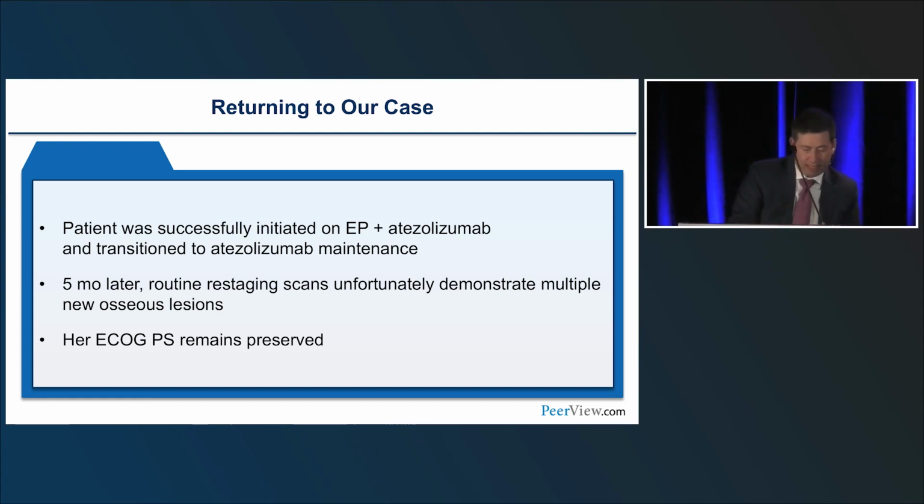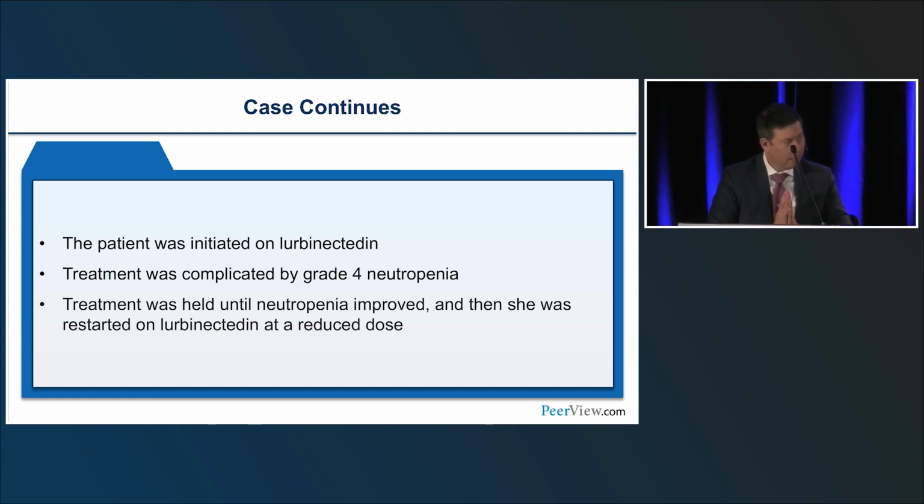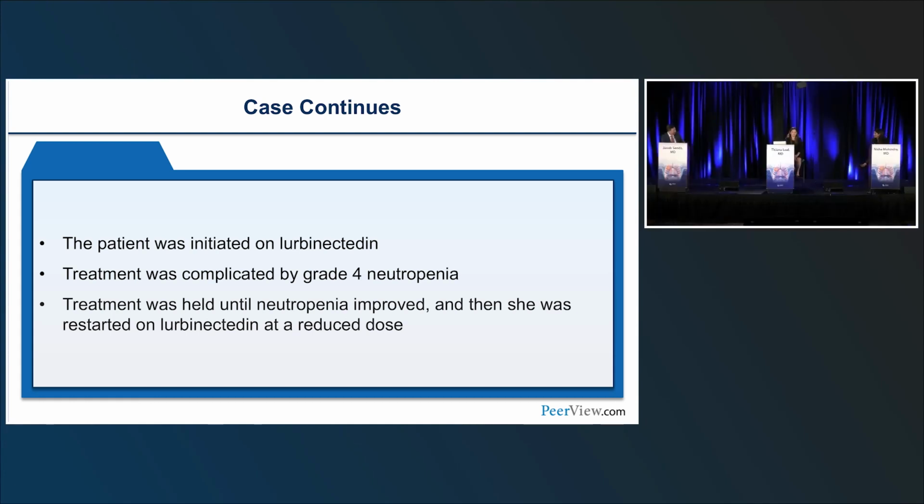So going back to the case now, this is a second-line patient with maintained performance status, ECOG 1, and a 5-month chemotherapy-free interval after progression on maintenance atezolizumab, platinum etoposide, atezo. Nisha, I'll ask you, because we talked about pembro and nivo, where do you weigh in as far as a treatment option? Is this something to consider at all? When would you use it, if you use it?